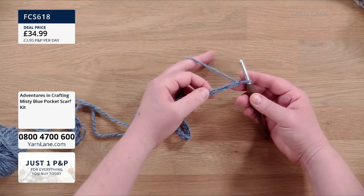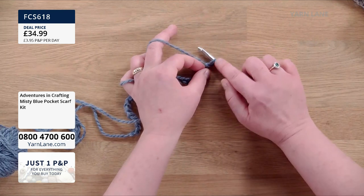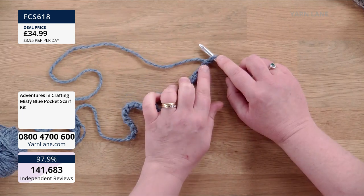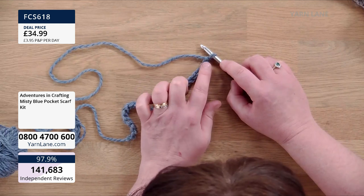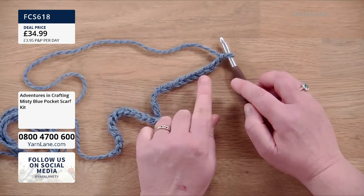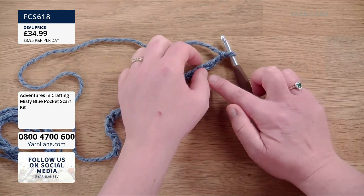You're going to find the fifth chain from the hook. The loop on your hook doesn't ever count as a chain, so ignore that one. That's just waiting to make a stitch. And then you've got this first one here, which has got the yarn coming out of it. That's number one, two, three, four. Find the fifth chain along. Can you see that? Okay, yes. And I'm just going to work under the top loop of it.